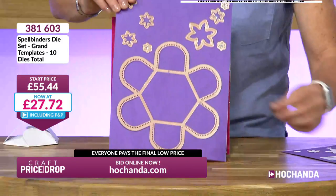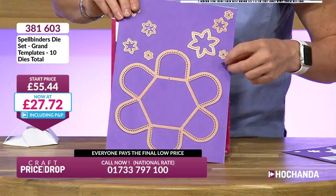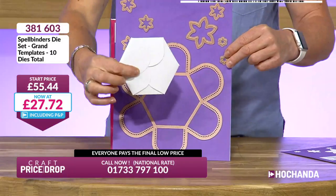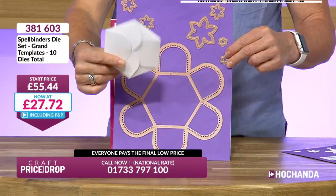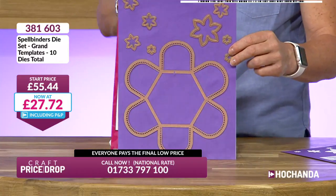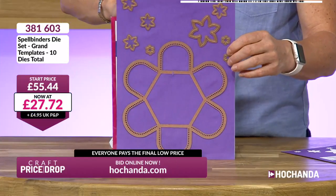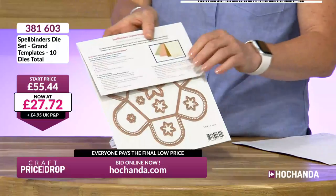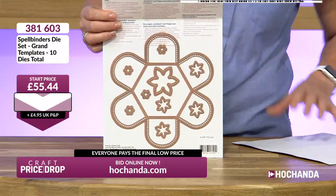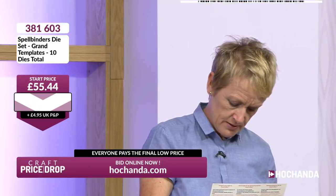£55.44 down to £27.72. So you're getting quite a collection of dies here, getting 10 to be precise. So you're getting those lovely star-shaped ones just there. We'll pop that round, a little flower. And then you're also getting that lovely design, little package, which is great for party favours for your table, great for leaving a message, great for putting a gift inside as well. All the information you need is on the reverse of here, so you can see there some information on how to use these. And these will work with most of your die cutting machines.